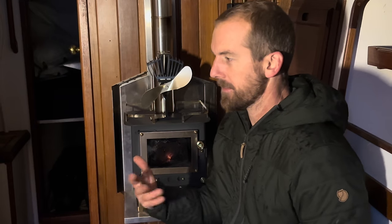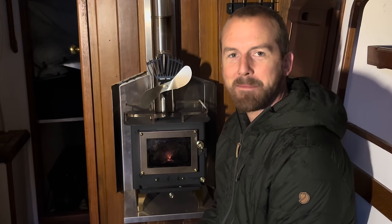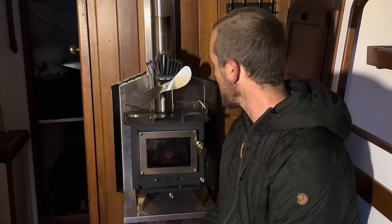And then if Fox and Nicolle come hang out in the boat, I usually get it going for an hour or two, get it nice and warm for them, and then they come once it's warmed up. That way the baby is nice and healthy and comfortable.